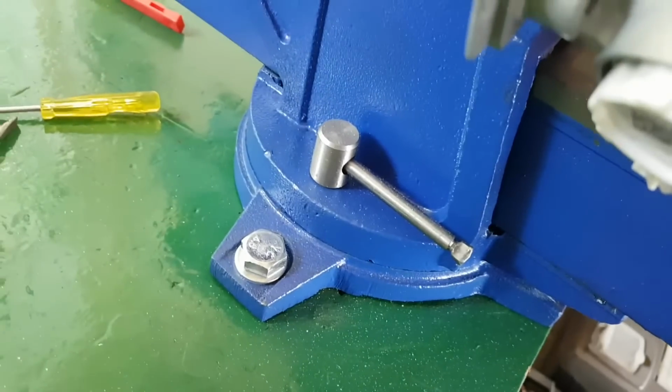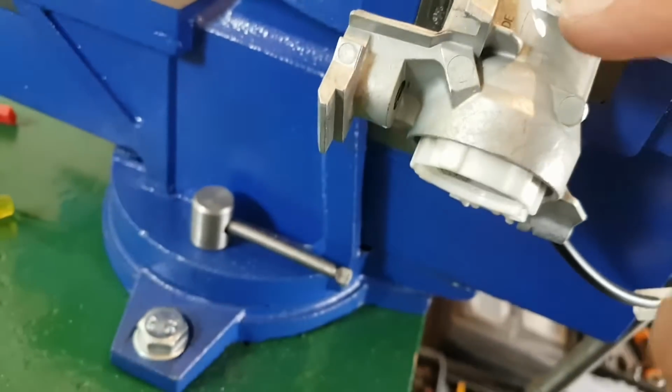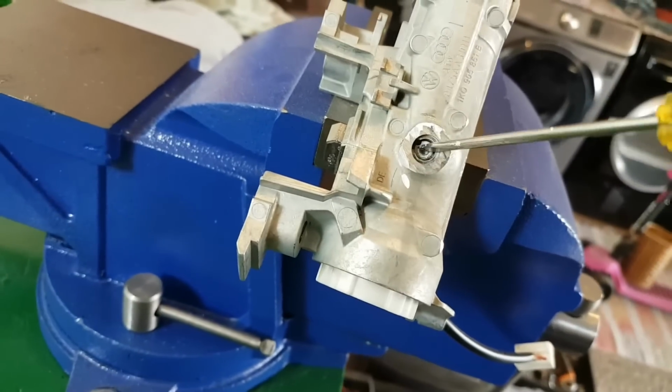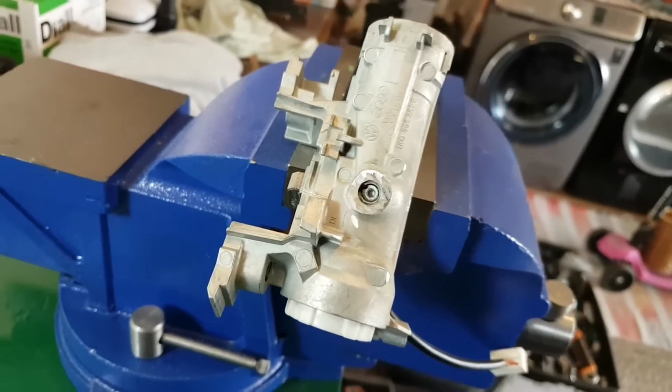Okay, so this comes off, and now I'm going to guess that tiny pin might need to come off as well, I think, because that, yeah, that's going to have to come out somehow as well. I'm going to have to pull it out.